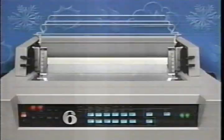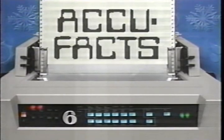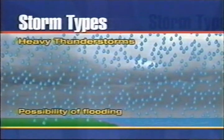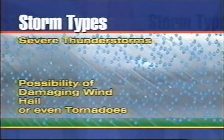Well, we started the day with a torrential downpour, and we're ending it possibly with more storms. But when the forecast calls for storms, they are not all alike. The AccuFacts file. Tonight we're going to check out some storm warnings. Heavy thunderstorms like the ones that rumbled through here this morning can produce very heavy rains. Any damage they do will most likely come from flooding. But when the call is for severe storms, that means the possibility of damaging winds, hail, and even tornadoes.